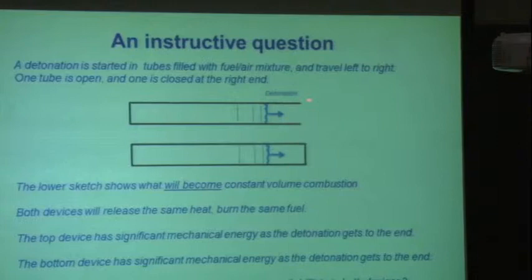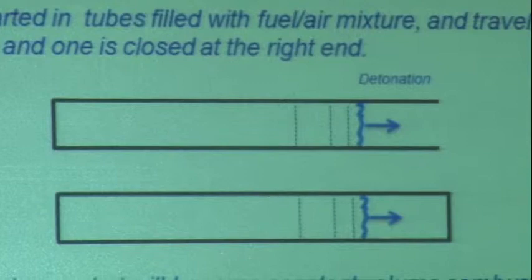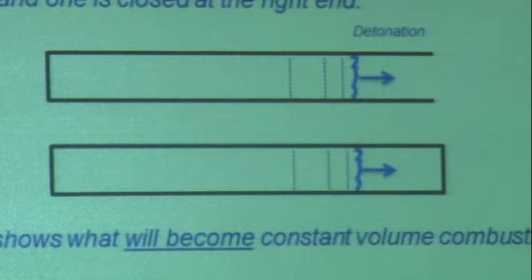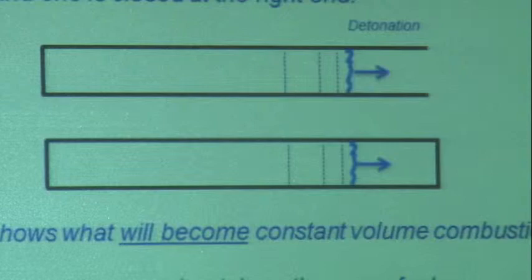All right? So let's take this simple example here. I'm just going to look at 2 different tubes, one closed and one open, but they're all going to start at the same condition, just filled with fuel and air. All right, same stoichiometry in both tubes. And then you light both ends, all right? And let's say you get an immediate transition to a detonation. So this lower sketch shows what's going to happen, or what will become constant volume combustion, right? It's just closed. Boom! After a little bit of noise, you're done. And now you have constant volume combustion. The one on the top is open, so if both of these devices are going to release the same amount of heat, burn the same amount of fuel, but the top device has significant mechanical energy as the detonation gets to the end, doesn't it?